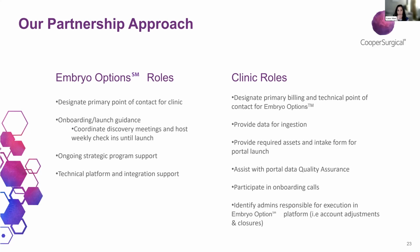So as far as our team, we'll designate a primary point of contact for the clinic. We have a big team, right? I showed a few team members. There's a couple that will be on calls that we'll schedule with you, but they're working with a wide team behind the scenes as well. But we'll have a primary point of contact so you know who to go to for any questions throughout that onboarding process. We will provide launch guidance throughout the timeline, which I'll get into shortly.